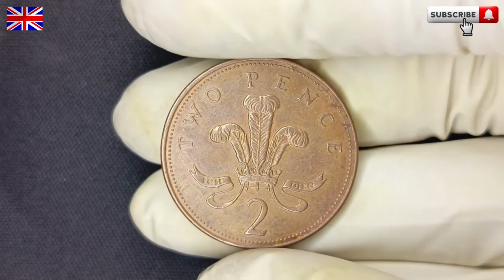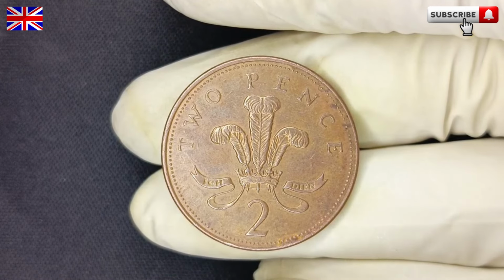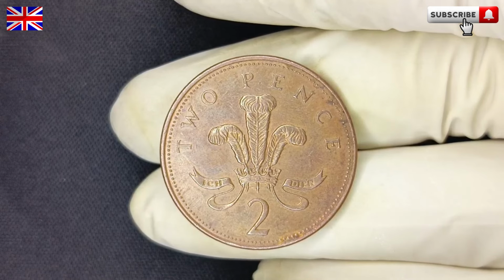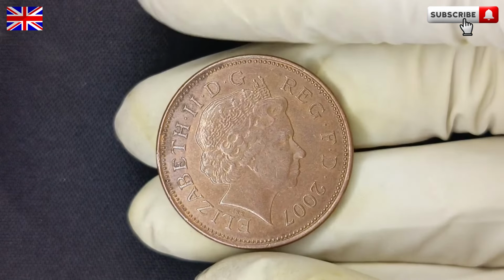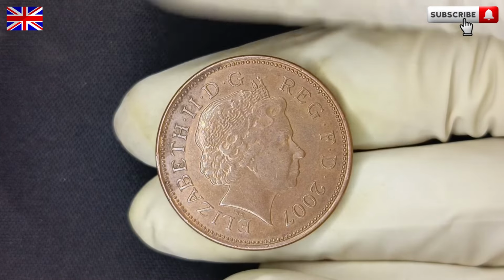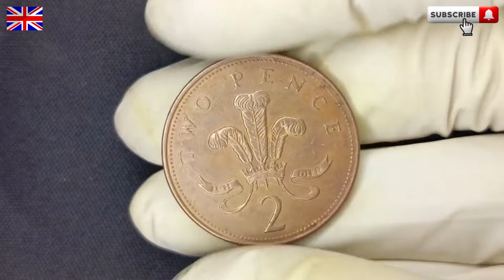This error harks back to the original design choice from 1971, when the phrase new pence was used to indicate the new decimal currency. In 1982, the Royal Mint decided to replace this with the denomination name 2p, as the decimal system was now familiar to all. However, somehow, in 2007, decades later, a batch of coins escaped the mint with the outdated inscription.